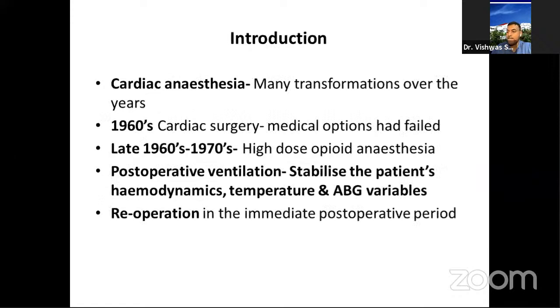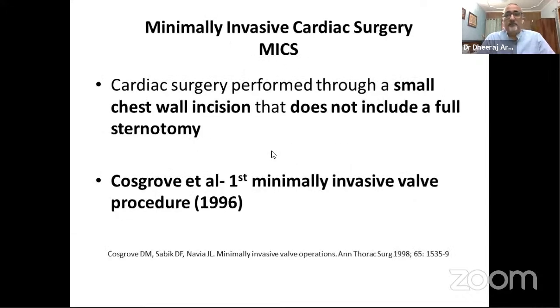Now, if you see the evolution of cardiac anesthesia over the years, in 1960, cardiac surgery was done when medical therapy had failed. In the 1960s or 70s, high opioid anesthesia came. Then we had to mandatorily ventilate the patient post-operatively, to stabilize the patient, for temperature management, and to get the correct ABG variables. Reoperations were also quite common because of bleeding. And then came the era of minimal invasive surgery.